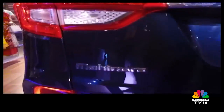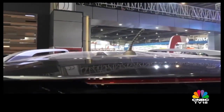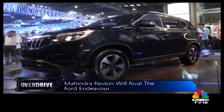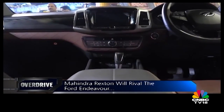Well, Mahindra is very tight-lipped about it, but considering the fact that they have taken the hard work of putting their own badges, putting their own grille and re-engineering this car for the Indian market, it should happen very soon. Under that hood is a 2.2 litre diesel engine, puts out about 178 PS of power and 420 Newton meters of torque. Good enough figures to take on the brutes like the Fortuner and the Endeavour.